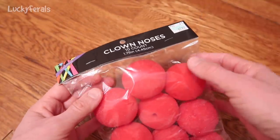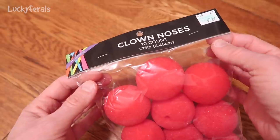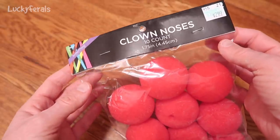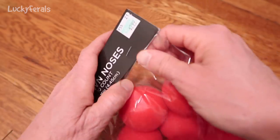They just opened up a Hobby Lobby near me. It used to be that the closest Hobby Lobby was about a half hour away, and now there's one only a few miles away, so I'm really excited about that.